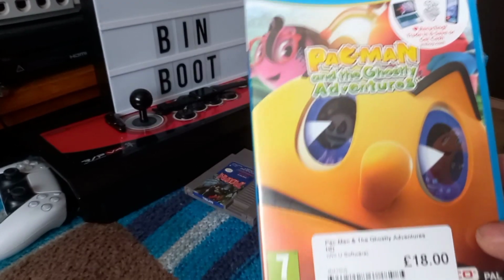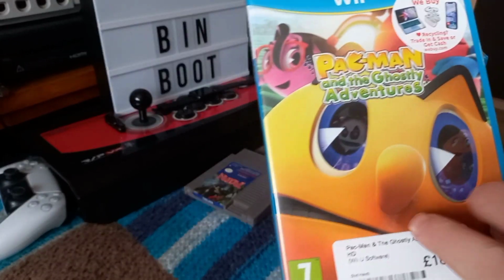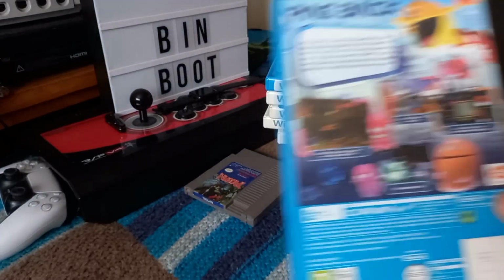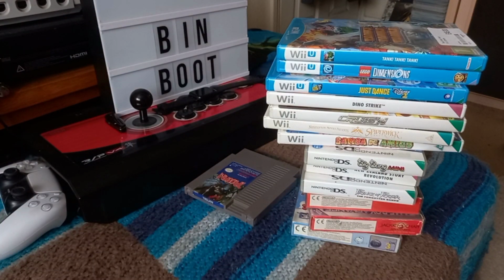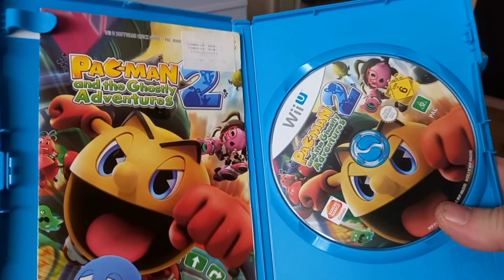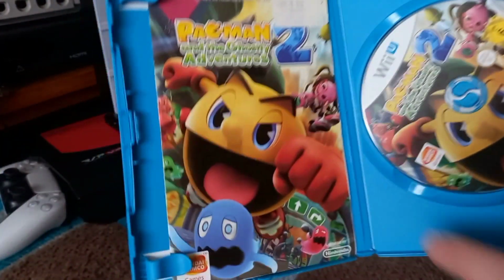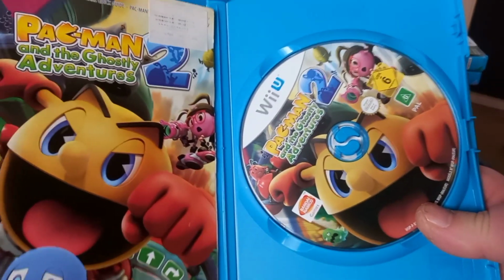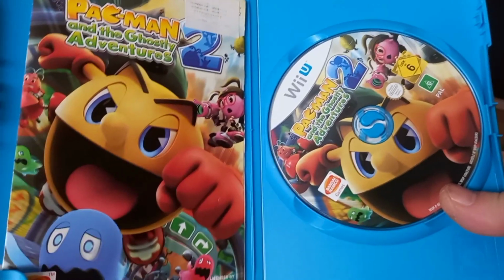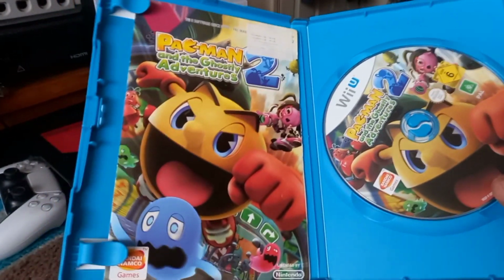So I reordered it, and it came, and I thought, oh brilliant, they've sent it. Pac-Man and the Ghost Adventures, great. It's the first one, not the second one. Anyway, I open it up. Can you see the mistake there? Yeah, got the manual leaflet for Pac-Man 2 and the disc for Pac-Man Adventures 2. Because I've got to take this back now and get a refund.